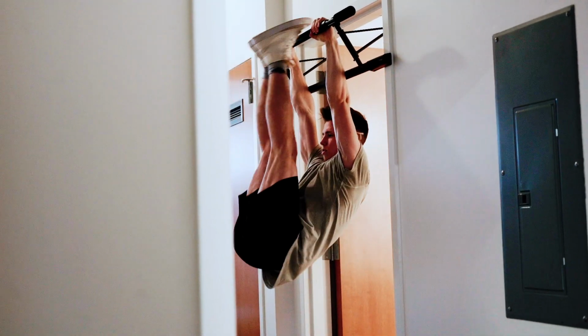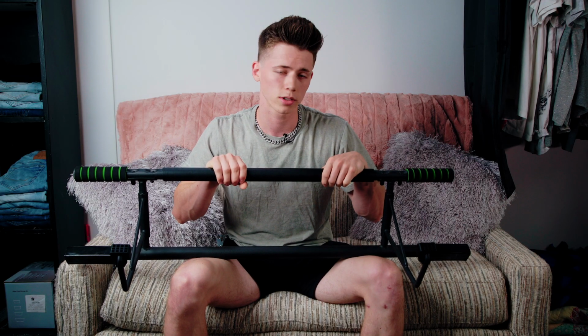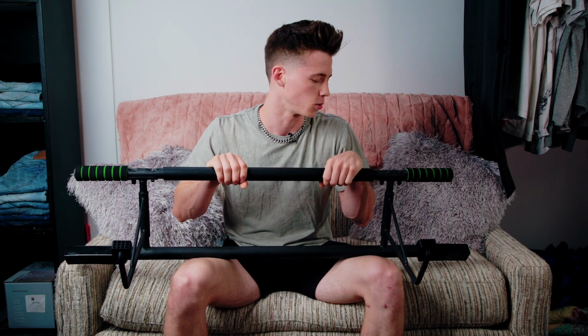The reason I love this in-home pull-up bar is because of the way they made it so that it actually goes up instead of hanging down in your doorway. And so this allows you to do things like toes to bar, leg raises without your heels hitting the ground if you're 5'9" or shorter. Unfortunately, if you are taller than that, your feet might still touch the ground depending on how tall your doorways are.